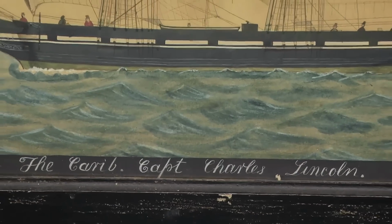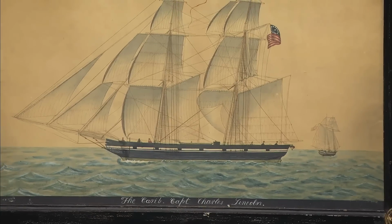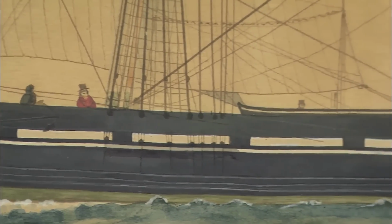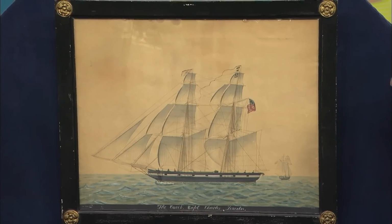$3,500. The guest presented a portrait and a hand-stitched wallet, both boasting an incredible family history. The first item, identified as a ship portrait, was deemed exceptionally rare and sought after. The appraiser shed light on Captain Charles Lincoln, believed to be the guest's great-grandfather. Dating from around 1825 or 30, the ship portrait remained in good condition and retained its original ebonized frame.